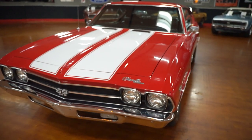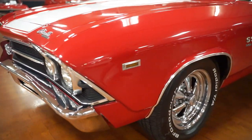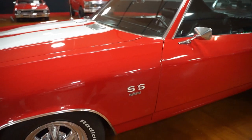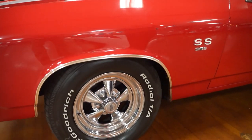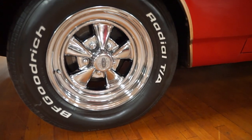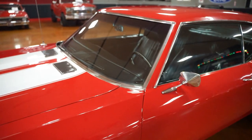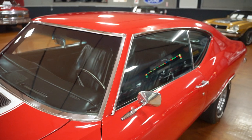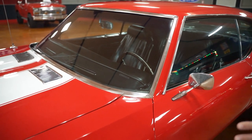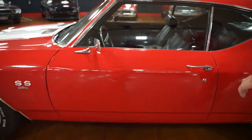Look at the chrome on the front bumper. Great condition. You'll see the 396 SS badging on either side of the car, both driver's side and passenger side front fenders. BFG radial tires, Krager 5-star wheels. You'll see the glass all the way around the car is in great condition. You have dual chrome mirrors. Door fitment on both sides, driver's side and passenger side, is really good on the car.